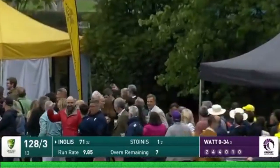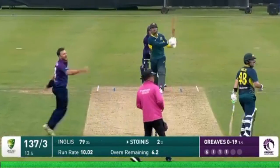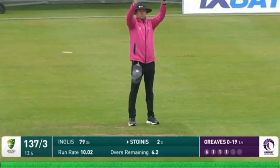As Greaves comes back in, drags one down, and he's pumped. Well, a long, long way. Not the length you want to bowl to Inglis, who's been so quick at picking up that length. Australia tossed up, they pumped down the ground. Long on is there, but it's going to go well to his left, and it's going to be 6 more, the second maximum of the over.